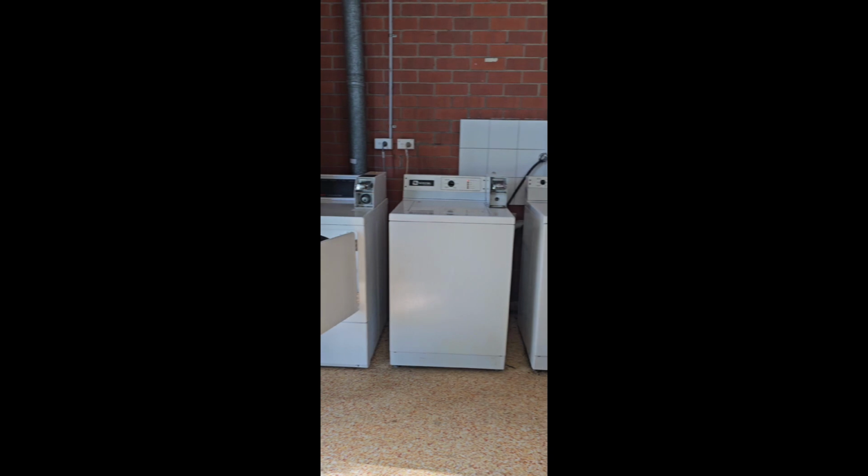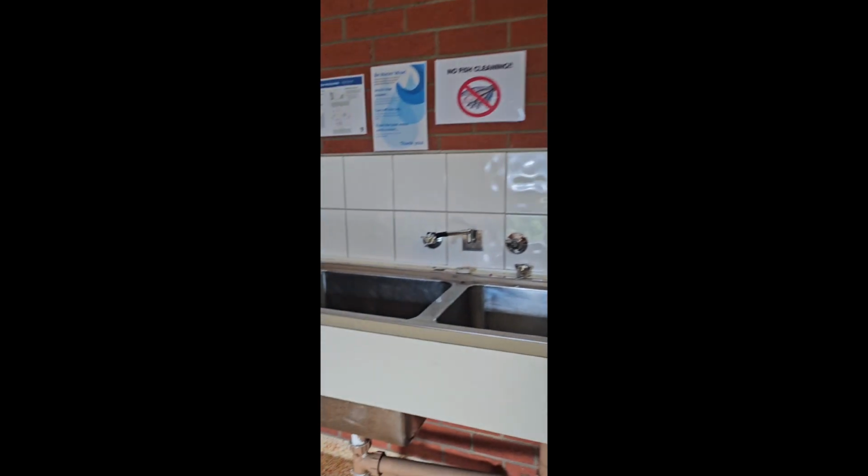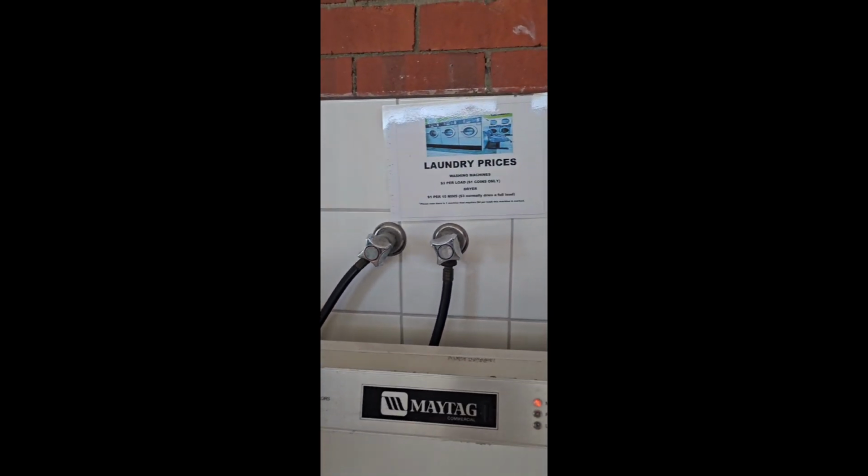Next is the laundry, a convenient setup with multiple machines and dryers available. It's always a plus when caravan parks keep their laundry facilities clean and functional.